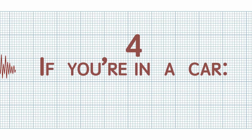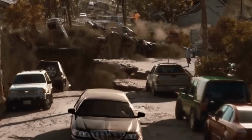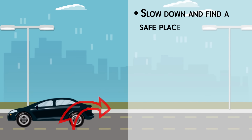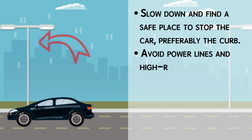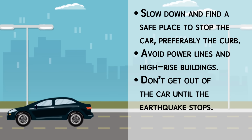4. If you're in a car. Being in a car during an earthquake is really dangerous. Panic on the road can turn into a serious accident, so remember to slow down and find a safe place to stop the car, preferably the curb. Avoid power lines and high-rise buildings. Don't get out of the car until the earthquake stops.